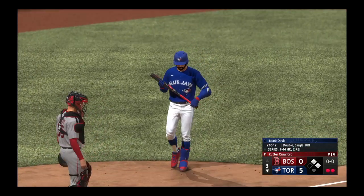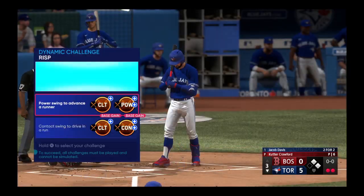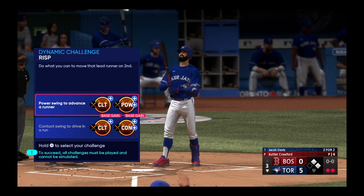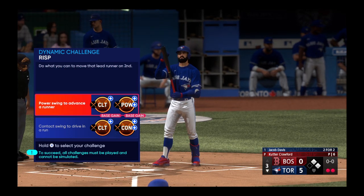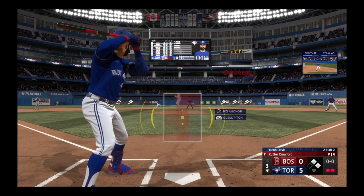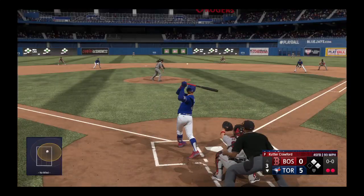Back to the leadoff spot in the Blue Jays lineup. Jacob Davis next up for the Blue Jays. Not the easiest thing when you're talking about a guy that perhaps is going to be in the rotation, but maybe a long relief guy, to not start an inning, to come into an inning with pressure on it and try to get yourself comfortable.